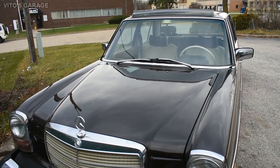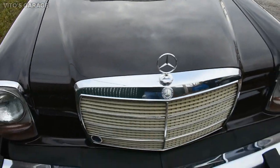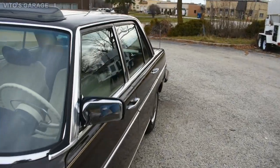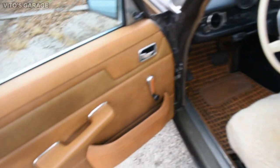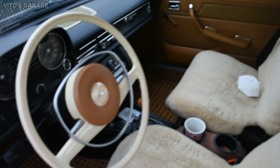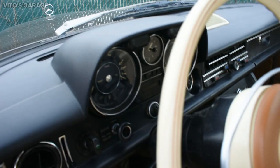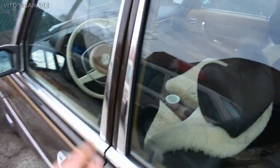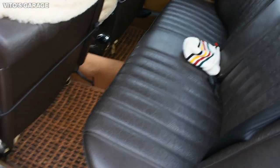It's so beautiful. Legendary OM616 engine in this thing. Beautiful grille, everything is so nice and detailed on this car. I'm about to show you the interior. Look at this beautiful car. Door cards, steering wheel, all these details. It's got a brown interior as well, brown on brown. It's amazing how clean this thing is.